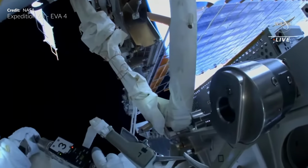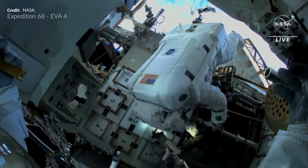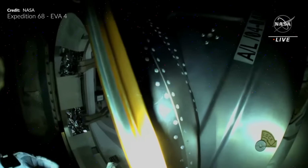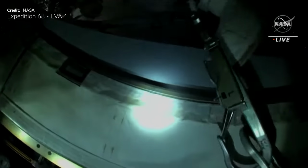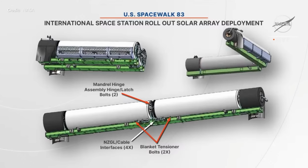But first, the usual stowing of tools and other equipment, entry to the Quest airlock, and time to close the hatch. There are just 2 more iRosa solar arrays remaining to be installed, and those are going to be delivered in 2023 on a Cargo Dragon resupply mission.